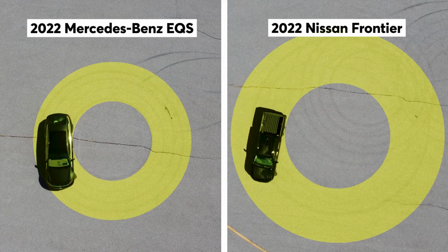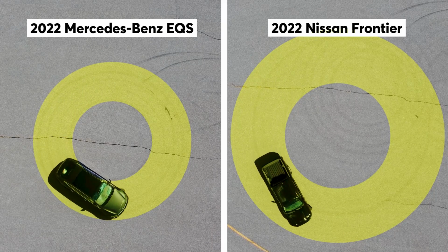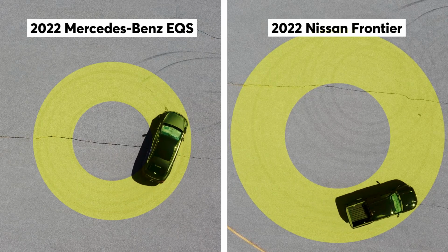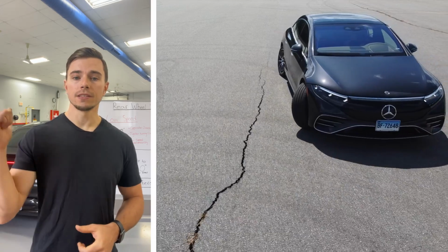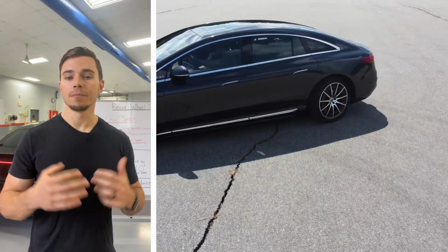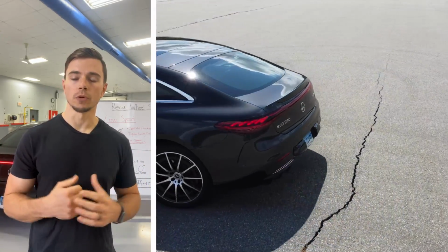So as you can see, the EQS creates a much tighter circle when it's turned full lock compared to the Nissan Frontier. In terms of the effects on the driving experience, this EQS behind me, which is a really big car with a very long wheelbase, it makes it feel much smaller, much more nimble to drive.